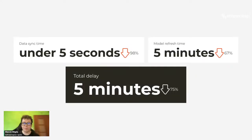And here are the improved key metrics. After the introduction of dynamic tables, our model refresh time dropped from 15 minutes to under 5 minutes. This improvement has had a significant positive impact on our clients' operations, enhancing both staff satisfaction and operational efficiency.